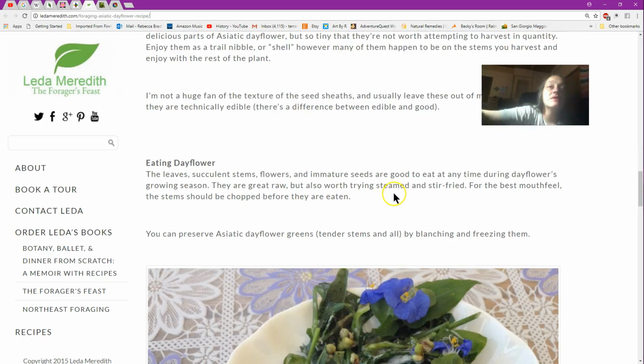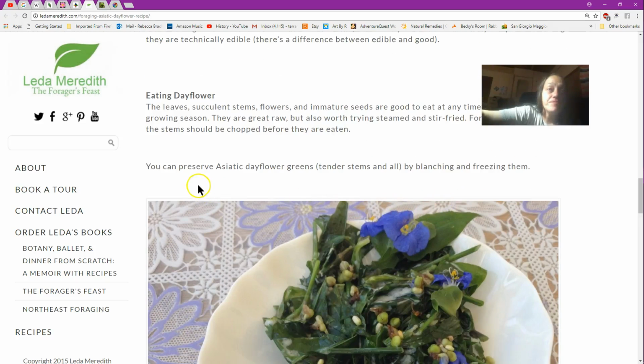And eating it. The leaves, the stems, flowers, the immature seeds are good to eat at any time during dayflower's growing season. They are great raw, but also worth trying steamed and stir-fried. For the best mouthfeel, the stems should be chopped before they are eaten. You can preserve Asiatic dayflower greens by blanching and freezing them.